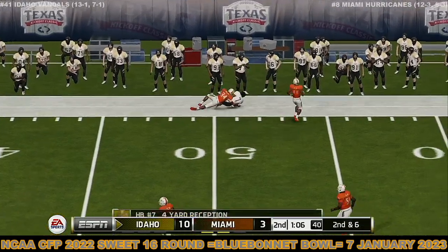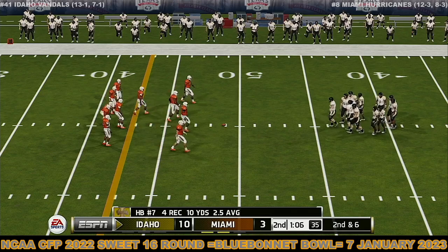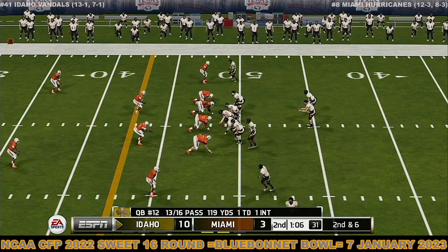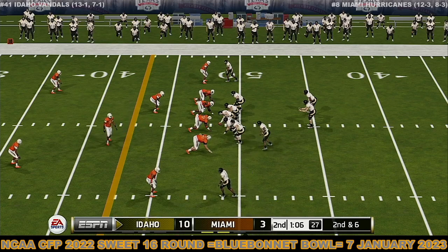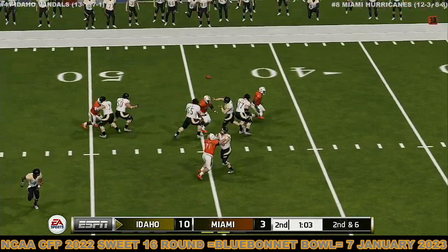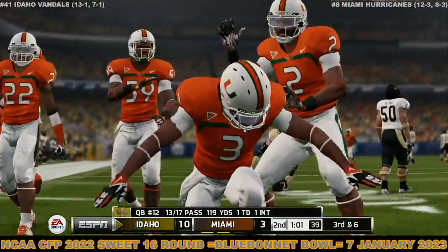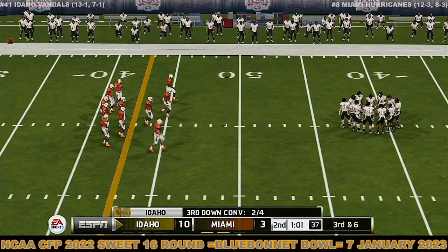Back's got it on the quick throw. Knocked out of bounds at about the 49. From the 49-yard line, second down. And he just gets rid of it. That looked like the same play they just called. Yeah, it was. The defense was ready for it this time.